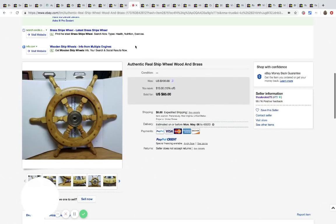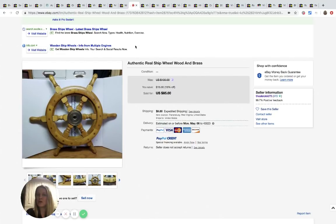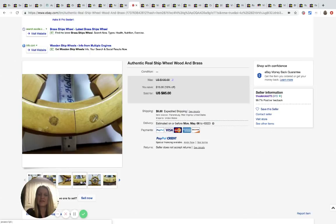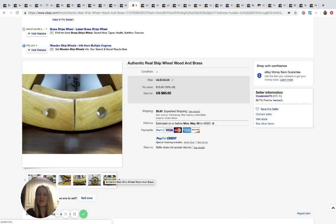All right, this authentic real ship wheel, wood and brass. This came from Facebook Marketplace, $10, and he sold it for $85 plus shipping. So another cool one. And he's getting a lot of stuff on Facebook Marketplace.